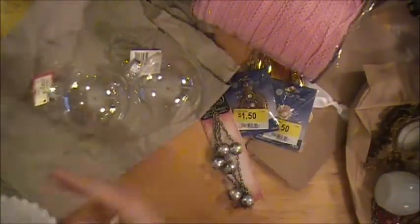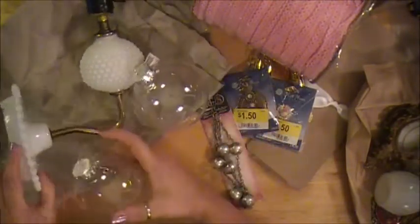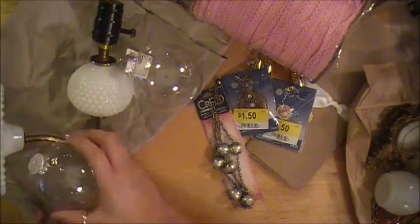So more on that later, and I'm going to keep it on this paper because I haven't cleaned it off yet from being at the store, because I don't know how many people have touched it, and that kind of grosses me out. So anyway, there's that.